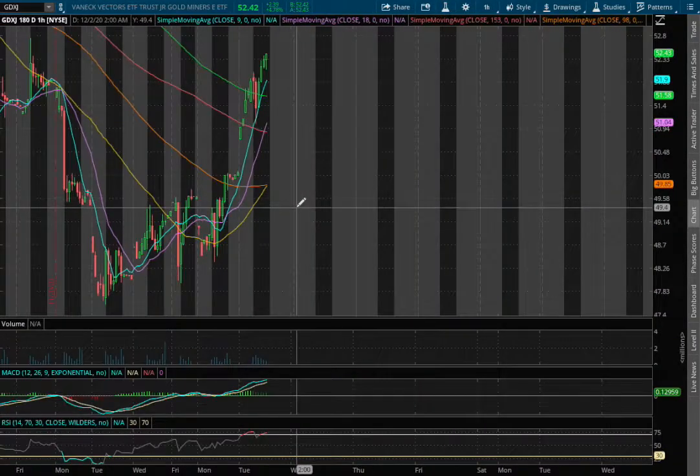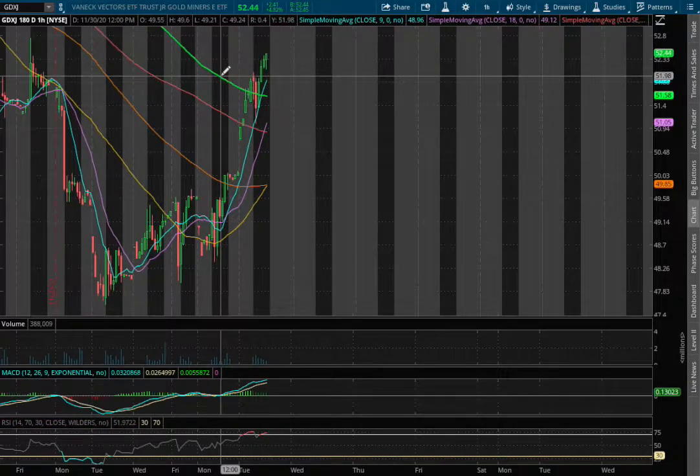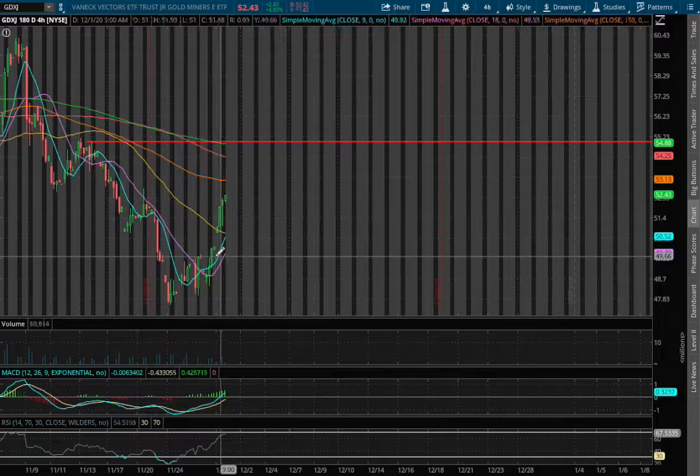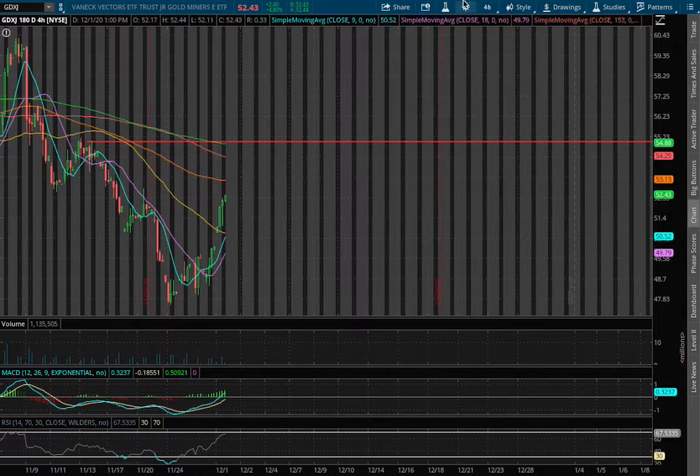We are in positive MACD and we're at overbought levels with the RSI. We have broken above the 200 moving average, this green line, which will act as our temporary support at the price of $51.58. As we extend out to the 4 hour chart, we have now approached positive MACD and we're nearing overbought levels with the RSI.